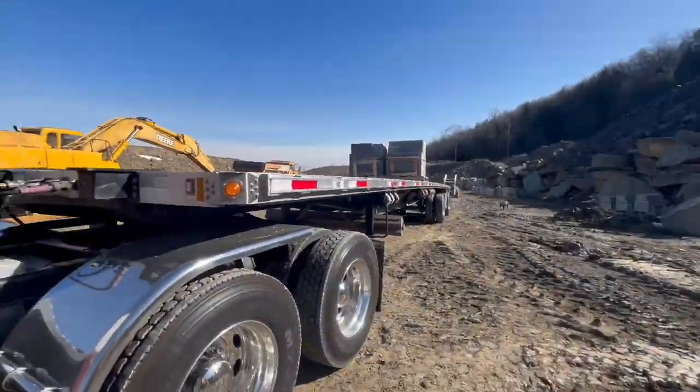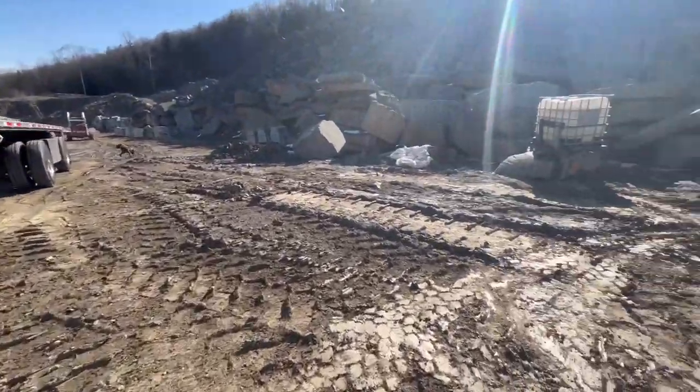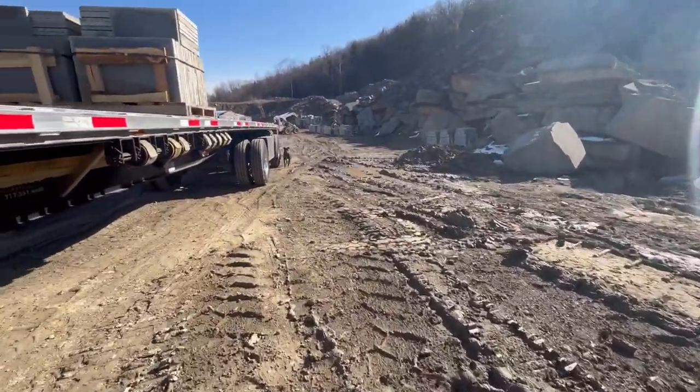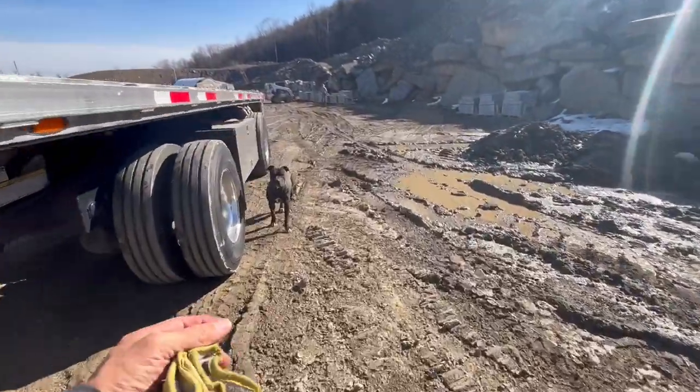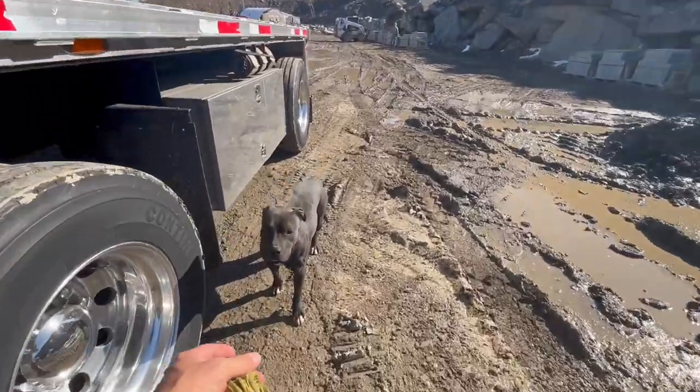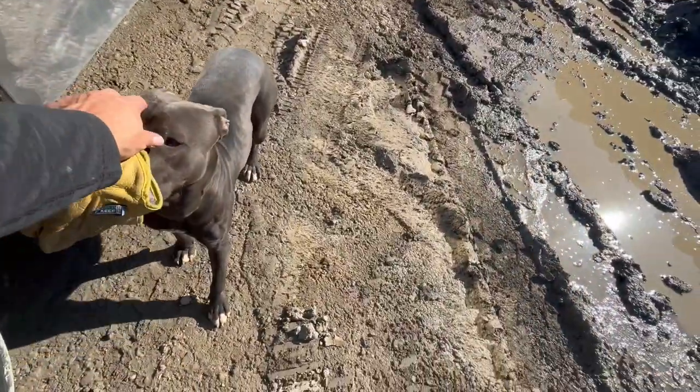Got a couple of them loaded, so I'm going to start strapping a while. It's a little dirty up here. Oh, we got another dog. Nice. Come here, bud. Come here. Don't worry, you can trust me. You can trust me. There we go.